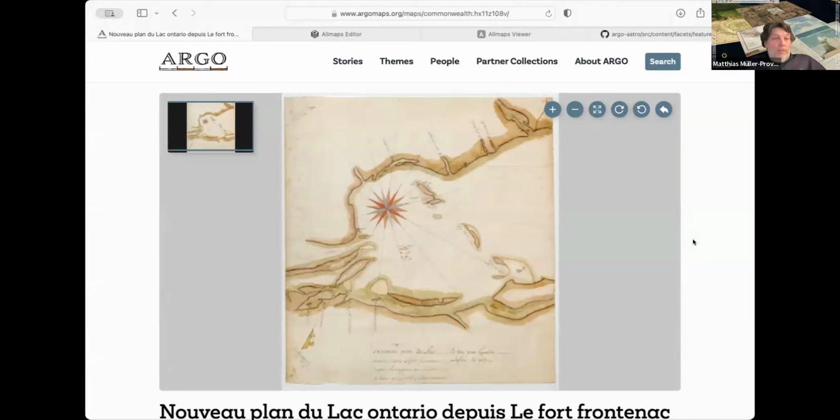I have a comment and a question. The comment is, the slider is wonderful. I really love it. And the question is, you mentioned bounding boxes. So is this coming from the original repositories, the bounding boxes, or is this related to all maps and you just grab the bounding box from all maps?